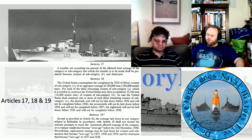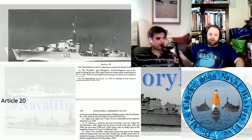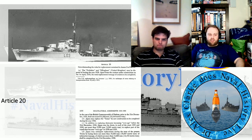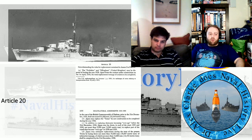Article 20, though, continues this on with: notwithstanding the rules of placement contained in Annex 1 to Part 2, A. The Frobisher and Effingham, United Kingdom, may be disposed of during the year 1936. Apart from the cruisers under construction on the 1st April 1930, total replacement tonnage of cruisers to be completed in the case of British Commonwealth of Nations prior to the 31st of December 1936 shall not exceed 91,000 tons, that's 92,456 metric tons. B.